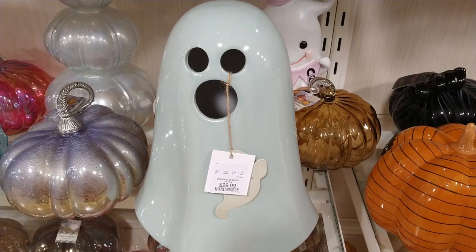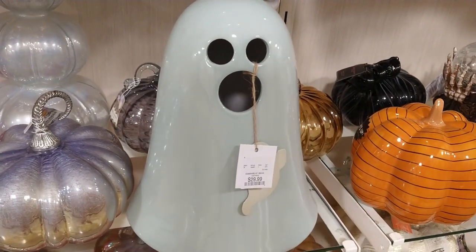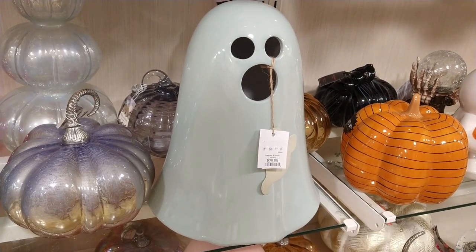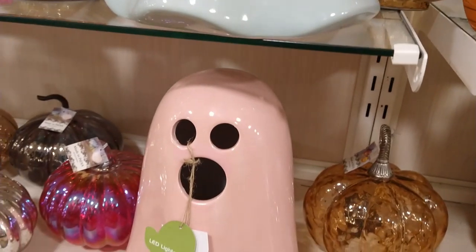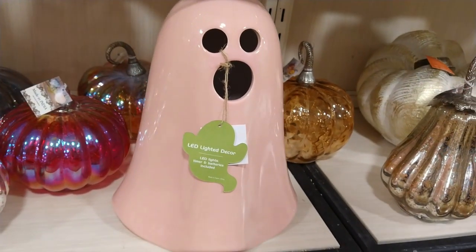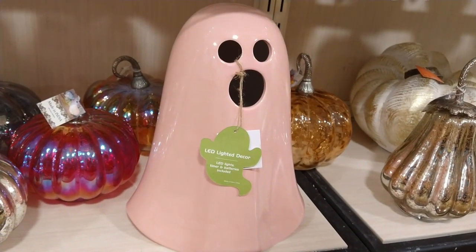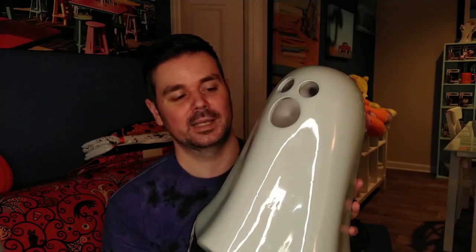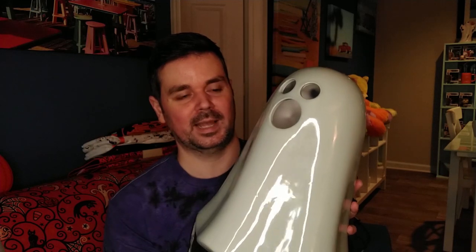This is a Home Goods purchase. This is a ceramic light up LED ghost, and I had never seen this on anyone's YouTube or Instagram or anything like this. This was a pure joy of a find, and I fell in love with the color of this ghost. Now, I have a dining room table that is exactly this color, and I've never seen a ghost in this color before. So, for $29.99, I was like, I had to get him.